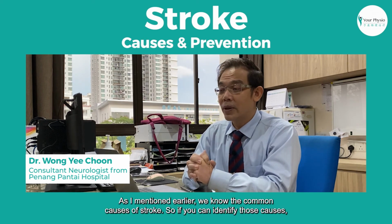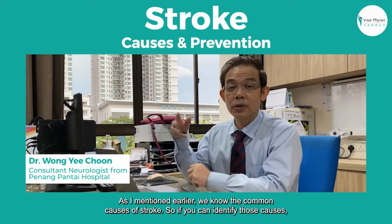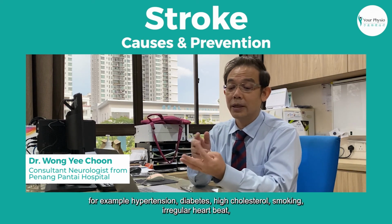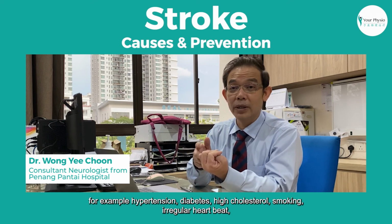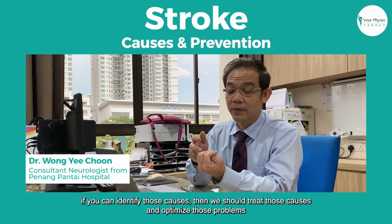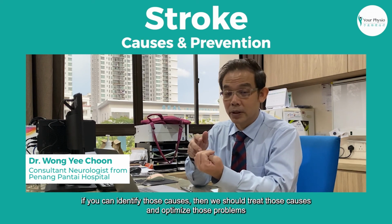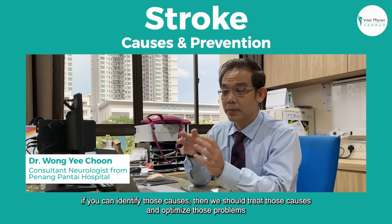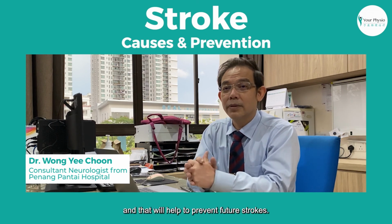So for the last question, how do we prevent recurrence of the stroke? As I mentioned earlier, we know the common causes of stroke. If we can identify those causes, for example, hypertension, diabetes, high cholesterol, smoking, and irregular heartbeat, then we should treat those causes and optimize those problems, and that would help to prevent future stroke.